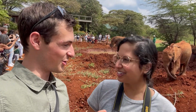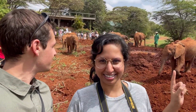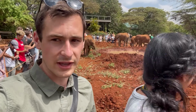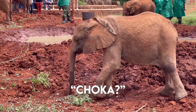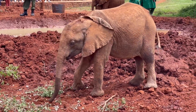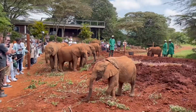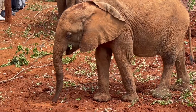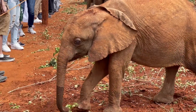I still don't know which one's Choka and which one's Togarashi. Nashashi. Nashashi, where's Nashashi? I think it's this one. So I think Choka is one of the smaller ones. I feel like when I finally see him, I'll know. Choka. Yeah, I think so. Takes time. He's coming.